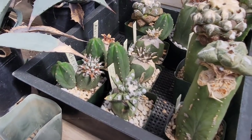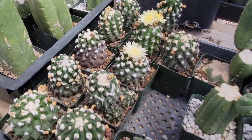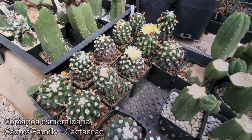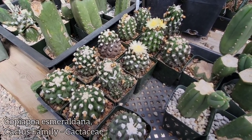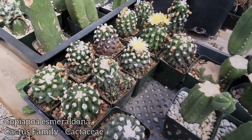And of course, Ariocarpus are all North American, but either way, look at these. I'm surprised they got these here. Copiapoas. These are from the Atacama Desert area. These are from South America, which generally has much cooler deserts than we get in North America. I'm surprised they're able to keep these alive here. A lot of the South American cacti, especially from the Atacama, from northern Chile, just don't like hot temperatures because it's not a hot desert.